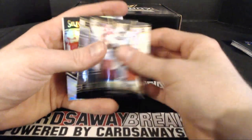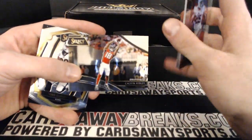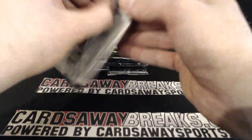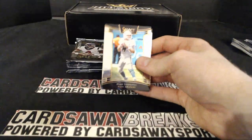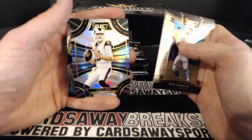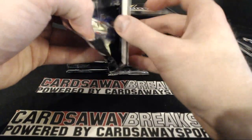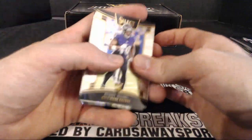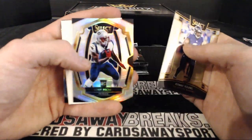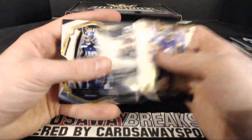Shady McCoy. Cam Newton. Silver field level, Terrell Edmunds. Snapshots, Calvin Ridley. His brother's coming into the league this year. Todd Gurley the second. Ryan Tannehill. James Washington, Silver Concourse, Christian Kirk, Silver Sensations, Jared Goff, and James Conner. Oh my. Here we go, something thick. Oh boy, what do we have here? Kenny Young, Leighton Vander Esch, Silver Premier, Sony Michel. There we go, Patriots. Filler, Phenoms, Deshaun Watson, and Shaq Griffin.